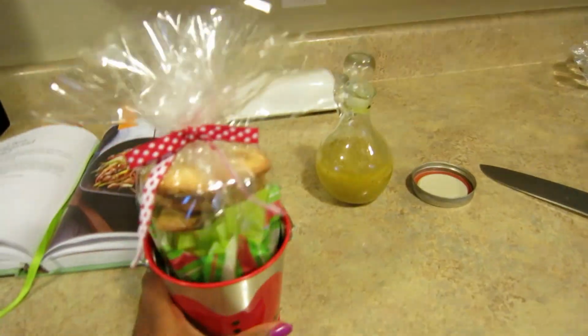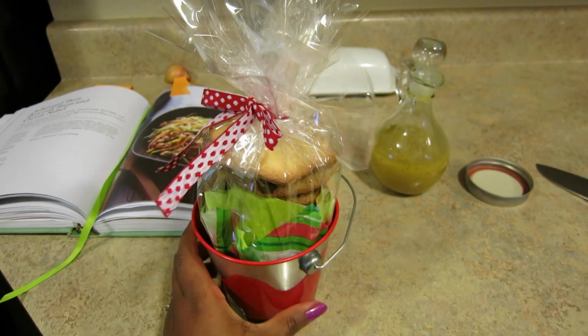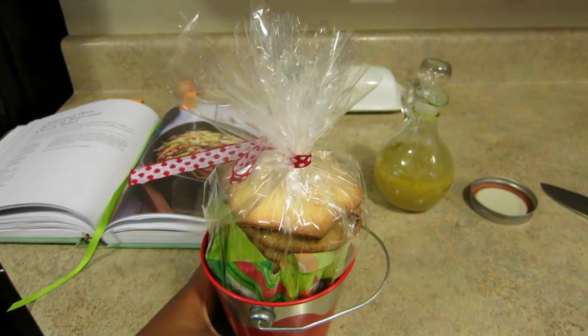About an hour ago, I finished making my Christmas gift cookie treat bucket, and here's a sneak peek of one right here. So this is just one. There are four others that I made.